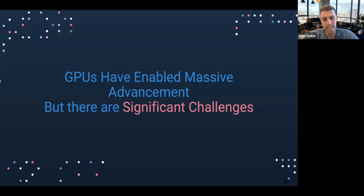So organizations, and financial institutions in particular, build new GPU clusters in order to enable the massive advancement in AI algorithms. But even though there are GPU clusters, there are still significant challenges that hold back organizations from bringing AI solutions to market. And the question is why? Why, if we already have the GPU clusters that are so important to bring solutions to market, do we still find ourselves waiting so long to see results of AI models?